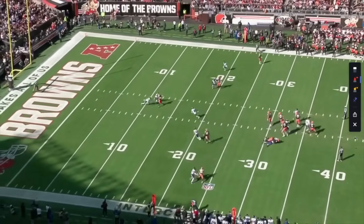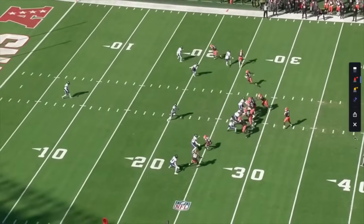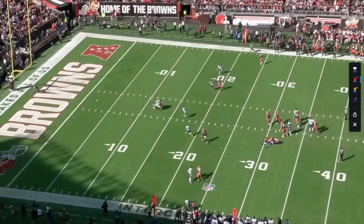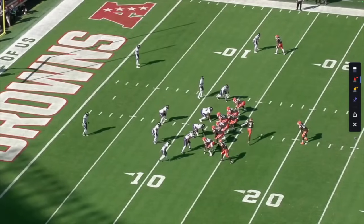Bang, ball's out of his hands. Well done with this progression and just as well done with this technique. Set, reset, balance, make the second level throw.